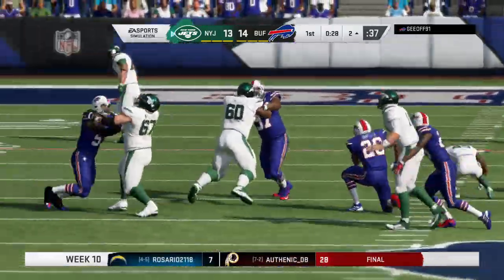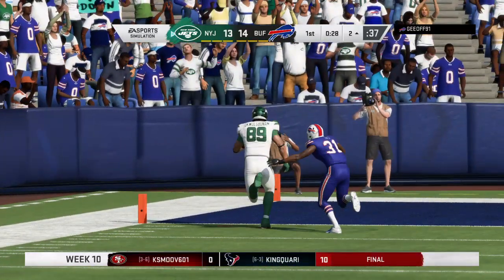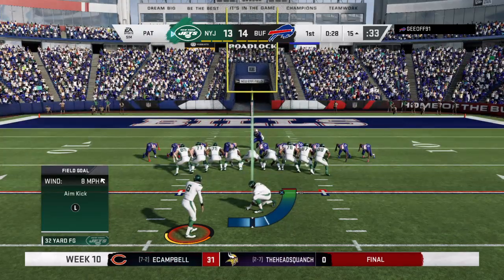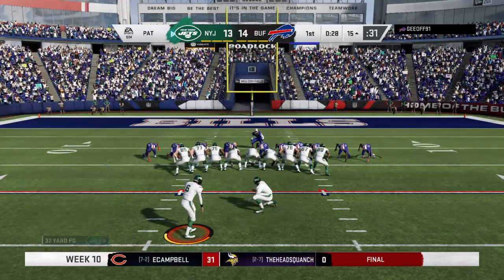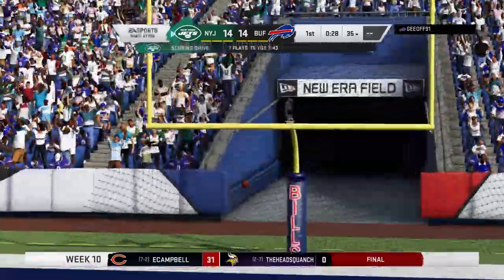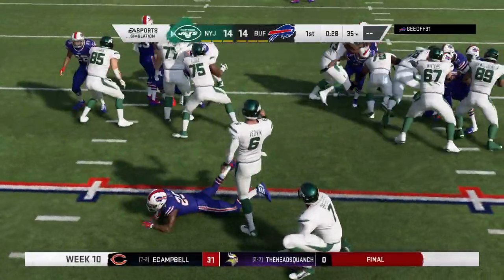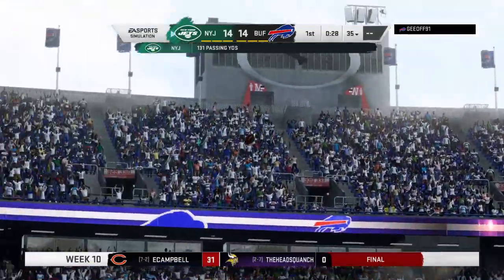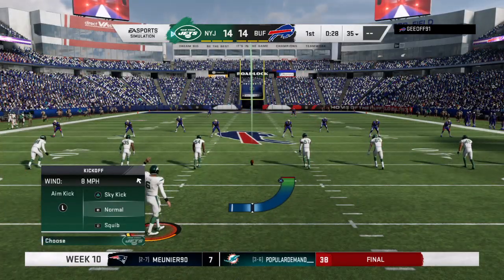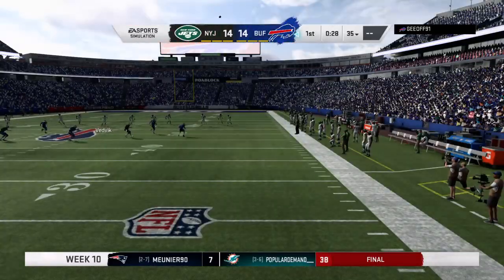Boy, it's nice to have that big, reliable target you can go to each and every time. A lot of people see that position as a fallback. Throw it to them when all else fails. Not at all. This guy can make plays, and that's exactly what he just did. Yeah, play here for a touchdown. Extra point right down the middle, and we are tied at 14.